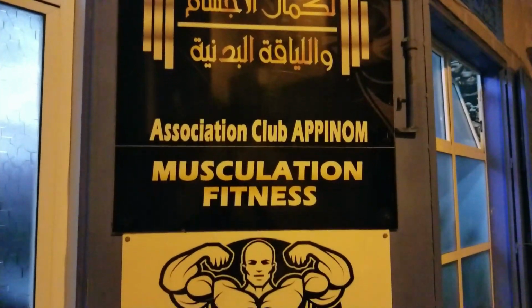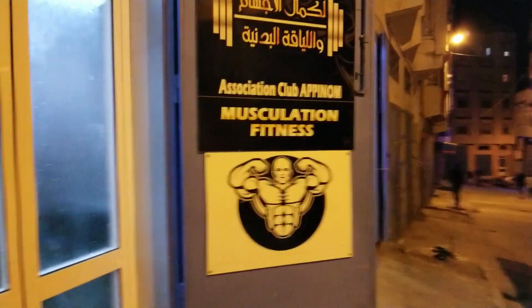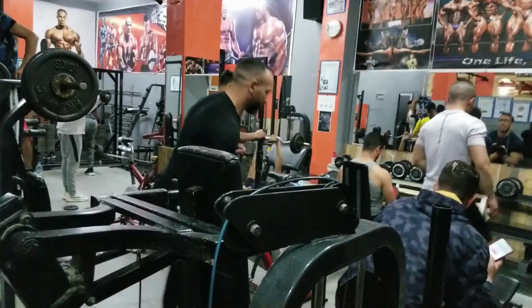So weird. With the day coming to a close, it was time to hit the second item on my bucket list and find a gym. If you're in the Medina, you can easily find your way to Musculation Fitness. It's a very small and crowded gym, but they do have a decent selection of machines and weights that will let you get a lift in.